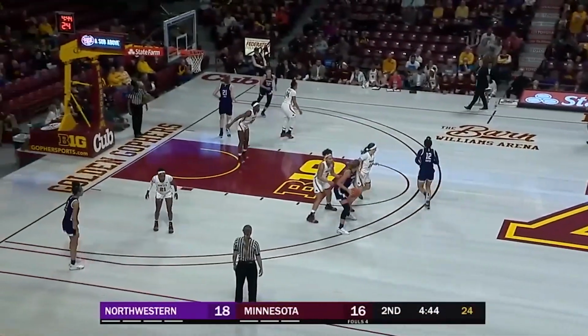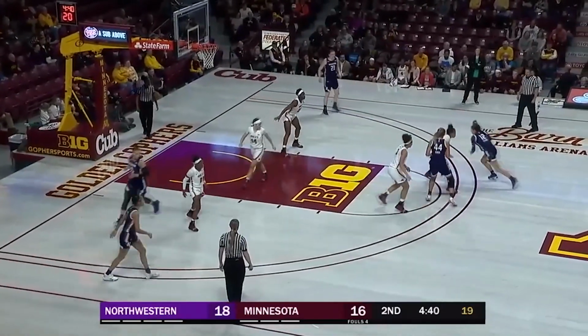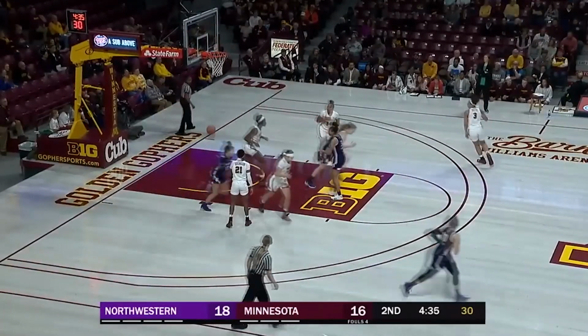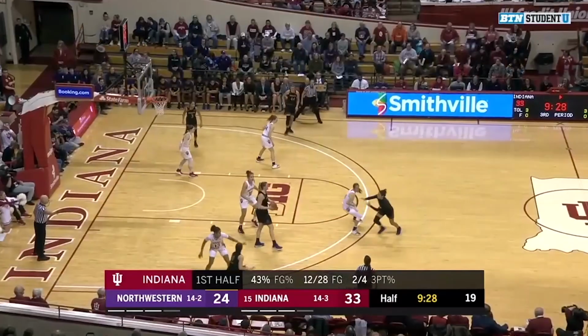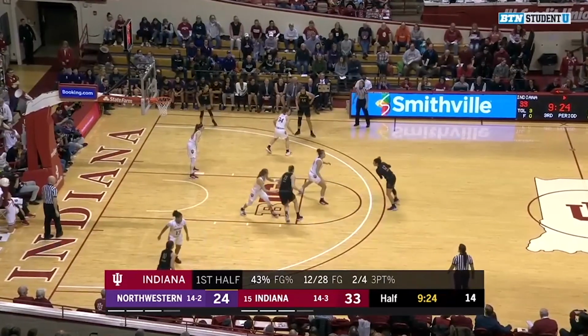18-16 Gophers trail. Northwestern has the basketball. 22 to shoot, 4:40 to play in the second. Burton starting to drive right, stepping through and laying it up and in. Big steps from role players a year ago to big-time contributors in 2020.